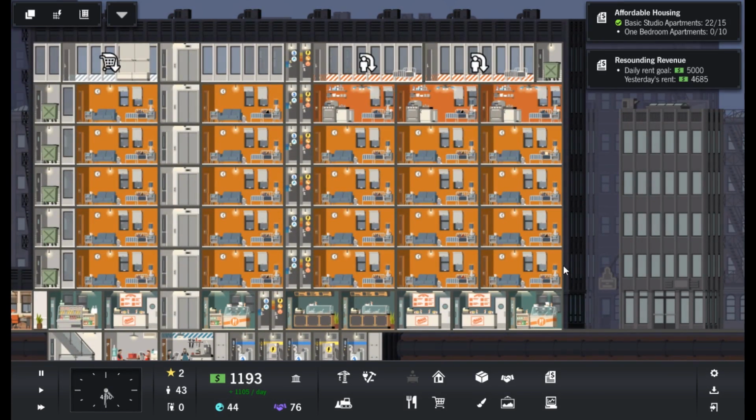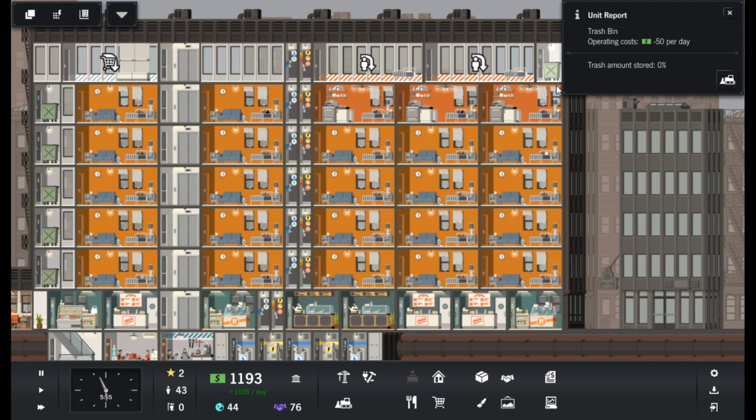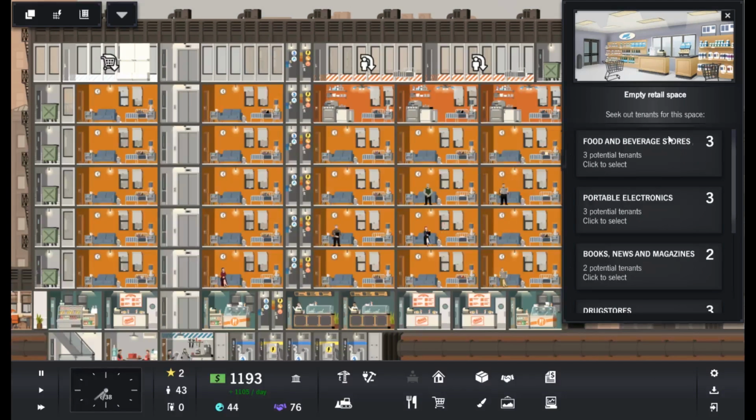So, this is how it's going to fit in. Which is a little bit different than the levels we've done down below. We could also keep the trash bin over here next to this, which might be a good idea.